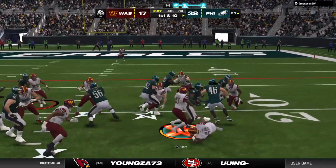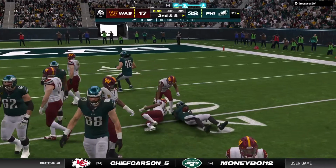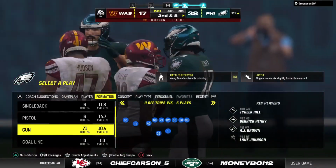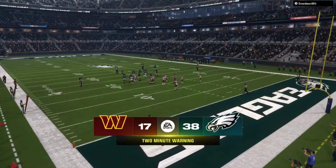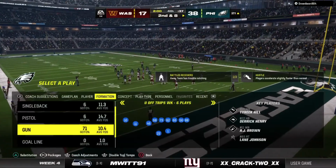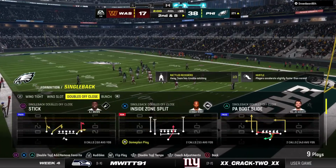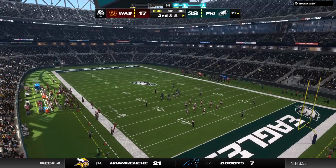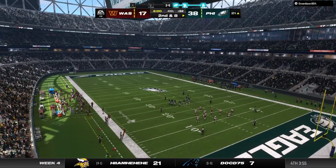Henry will get it. He's been busy today. He is taken down at the 21 after a short gain of 2. It'll be a gain of 2, and speaking of 2s, it'll take us to the 2-minute warning. So it's Eagle football here as we get you reset, and you'd have to figure they're just looking to burn these final 2 minutes away and get out of here with a victory.